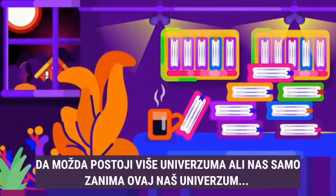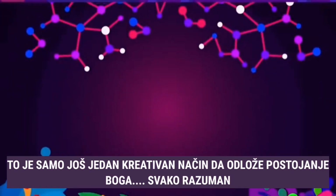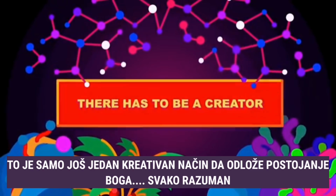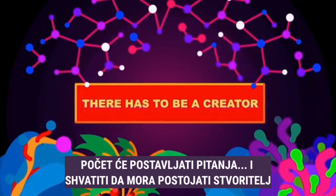And yes, there might be many universes, but we're not asking about many universes. We're asking about this particular universe. I mean, it's just another creative way to delay the existence of God. If you're a reasonable person, it's inevitable for you to start questioning that there has to be a creator.